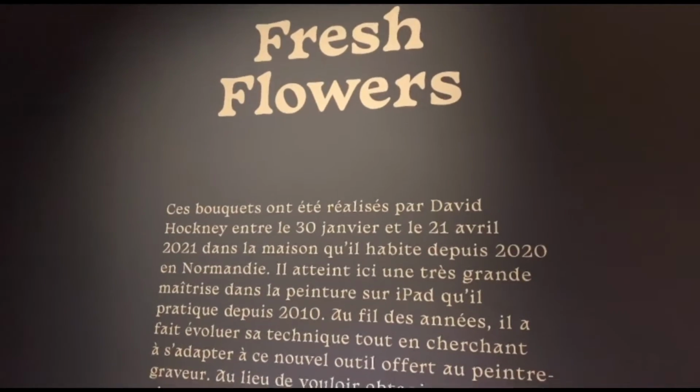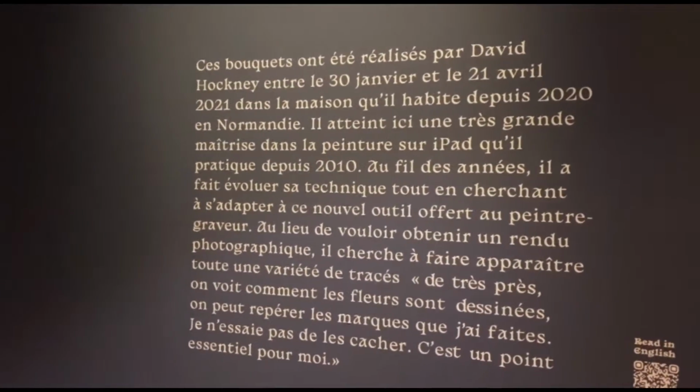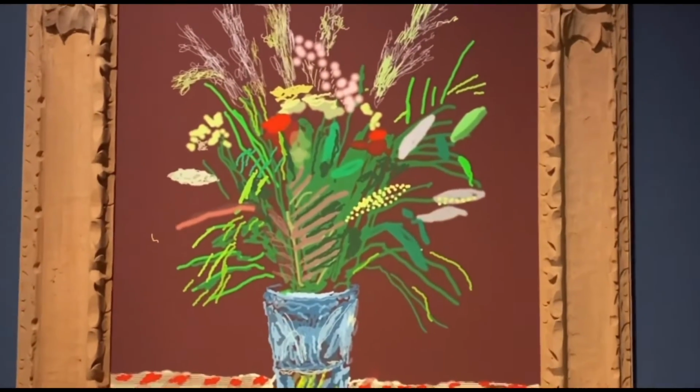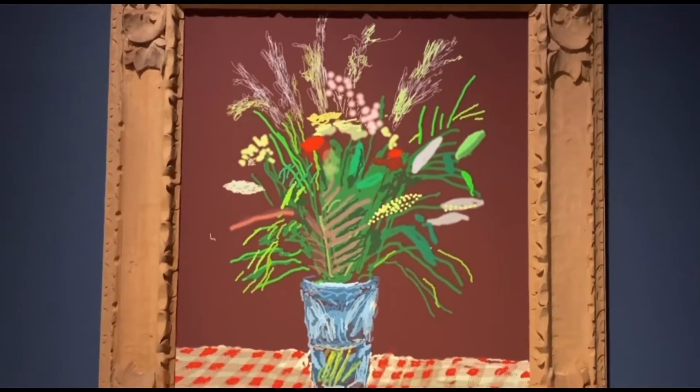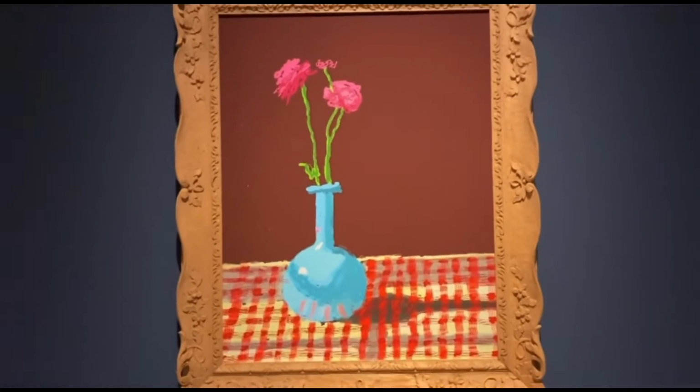If you'd like to visit this exhibition, then it's actually on until the 18th of September 2022, so you can still visit it if you'd like to. And interestingly, right now what you can see are some fresh flower paintings which were made by David Hockney as an iPad painting series that he made at his home in Normandy.